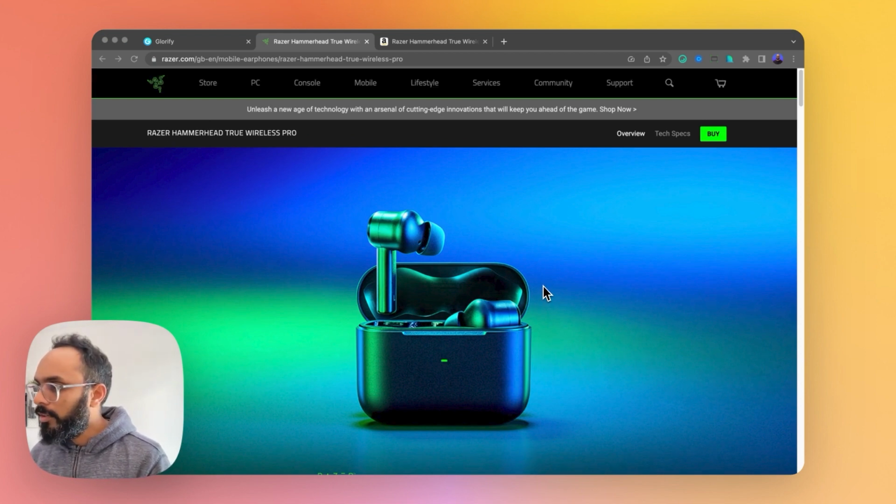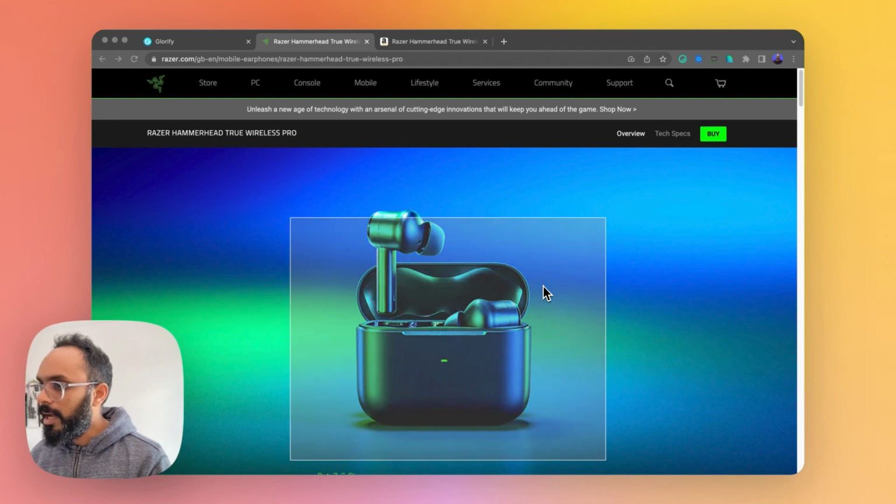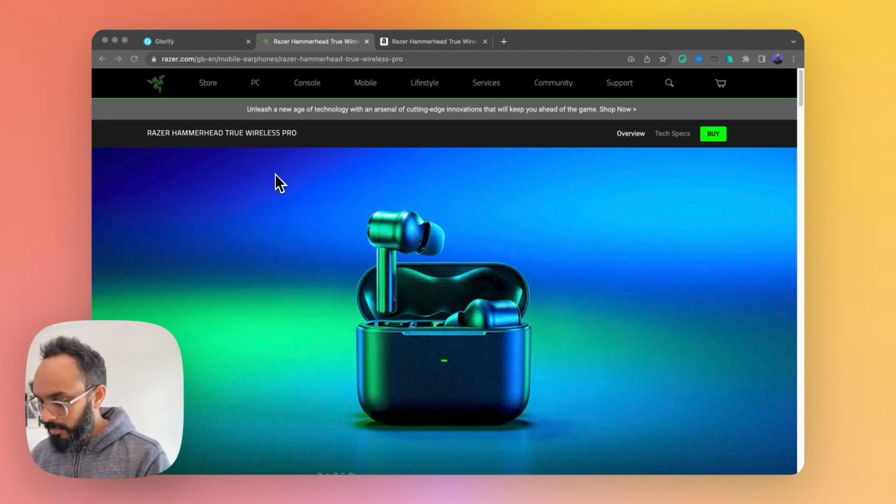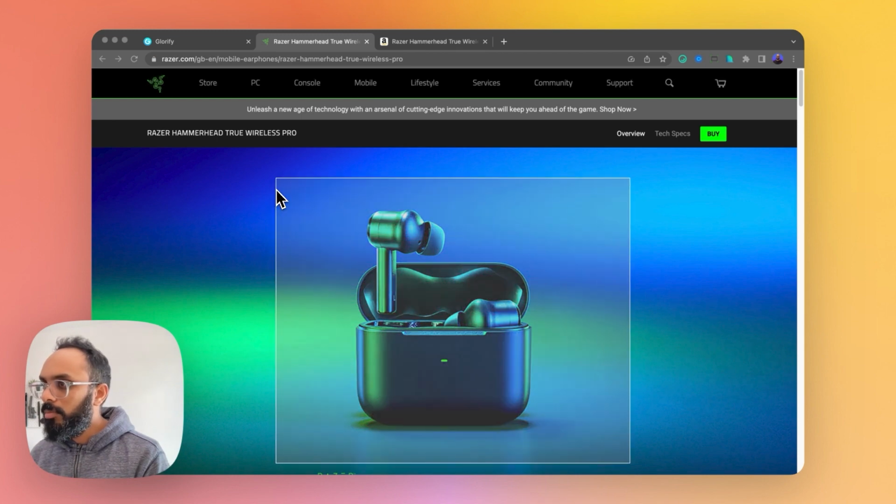So the way I'm going to do that is first take a nice little snapshot of this image. In fact, let's go from here. Boom.